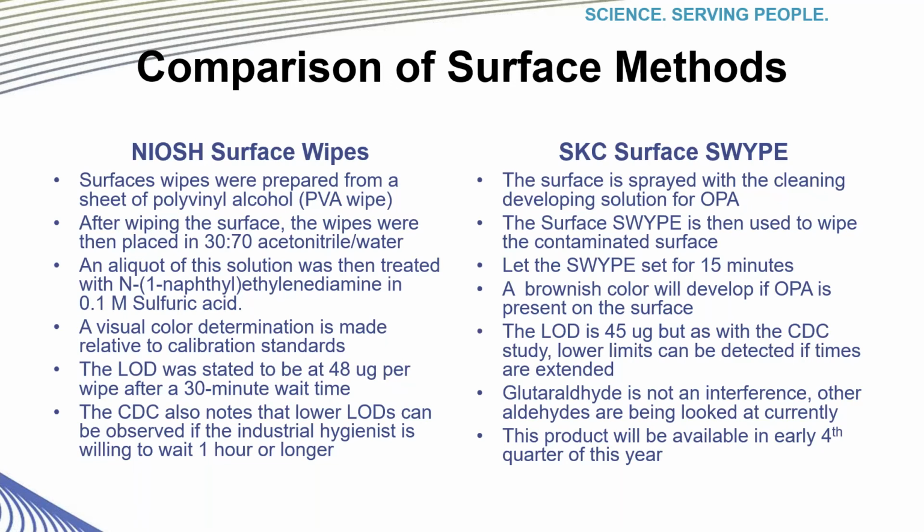The CDC notes that lower LODs could be observed if the industrial hygienist is willing to wait 1 hour or longer. The SKC surface swipe is similar to all the other swipes that I have been talking about during this presentation. First, the surface is sprayed with the cleaning developing solution for OPA. The surface wipe is then used to wipe the contaminated surface. You then let the swipe set for 15 minutes. A brownish color will develop if OPA is present on the surface. The LOD is 45 micrograms, but as with the CDC study, lower limits can be detected if times are extended.